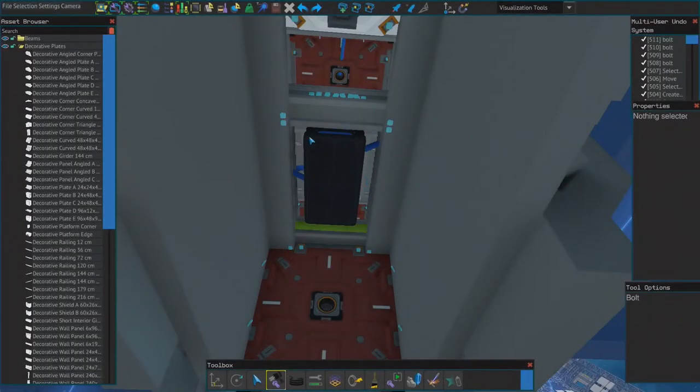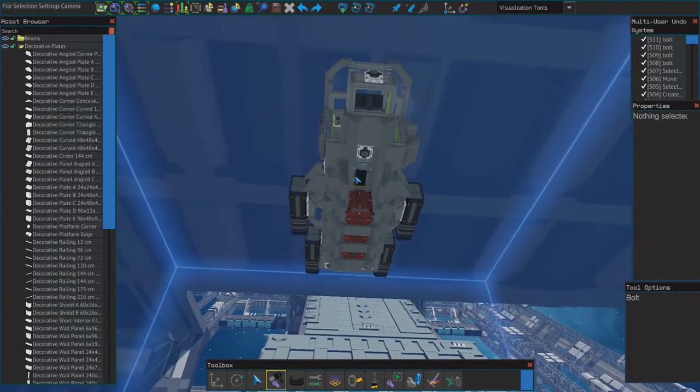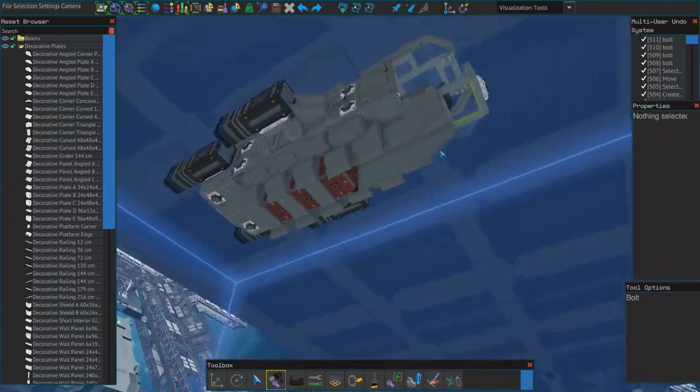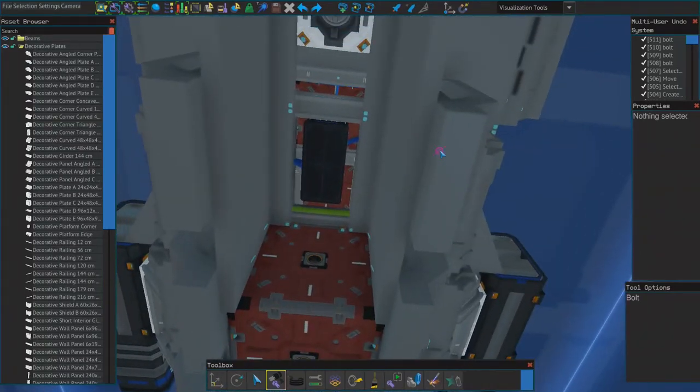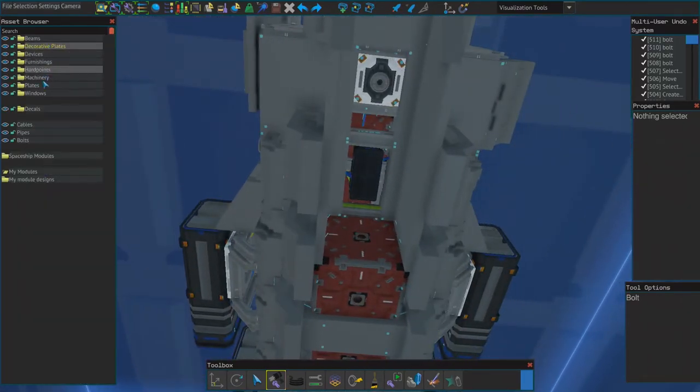I need to put something here to cover this. Otherwise, this is like my MFC being very vulnerable. If I was to receive a shot from underneath and it hits the MFC, then the whole ship is disabled. It can't fly anymore. So I need to protect that somehow. All right, so let's just put a regular plate for now.